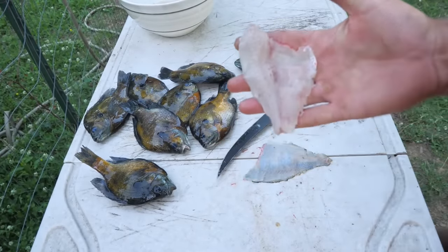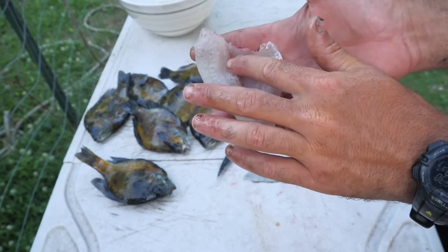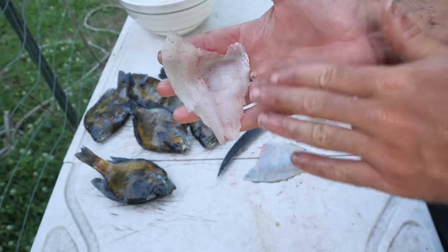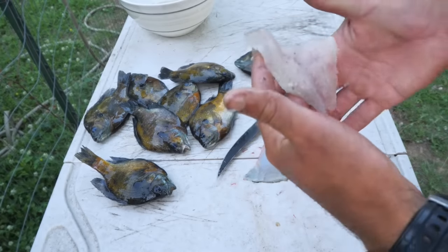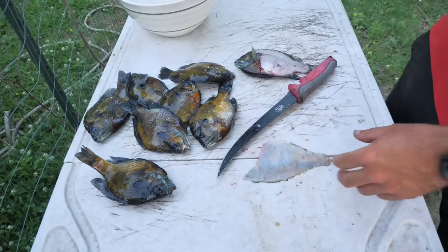We have ourselves a completely boneless bluegill fillet, except for a little tiny section of pin bones, which are pretty much irrelevant, especially if you're gonna be frying them because they just fry up. If you're cooking them in a skillet, you might wanna score that area or cut those out. But anyways, guys, that is absolutely perfect. Exactly what you wanna see come off a big bluegill like this. We'll put it here in the bowl.